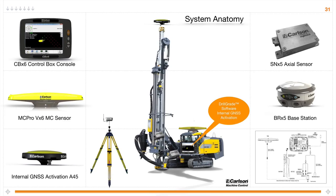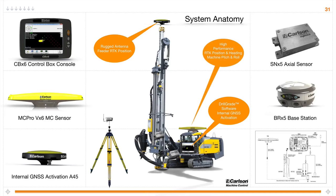Just to go back over the components: drill grade software with internal GNSS activation inside the CBX6 control box. The rugged antenna is on top of the feeder position, giving me a high accuracy RTK position. The high performance RTK position and heading unit, and that radio providing RTK correction for all of the GNSS. And the axial sensors monitoring pitch and roll of the feeder, the articulation of the feeder, as well as depth sensors, all feeding together to provide me with all of my drilling metrics.